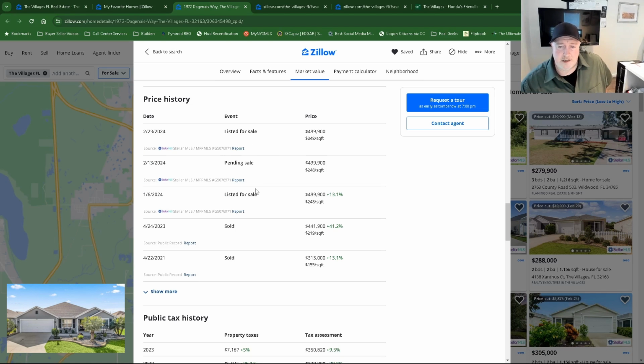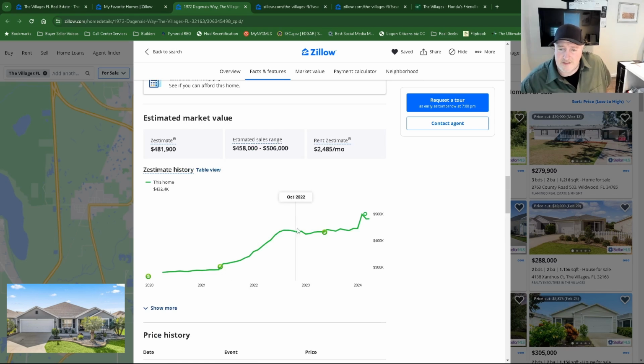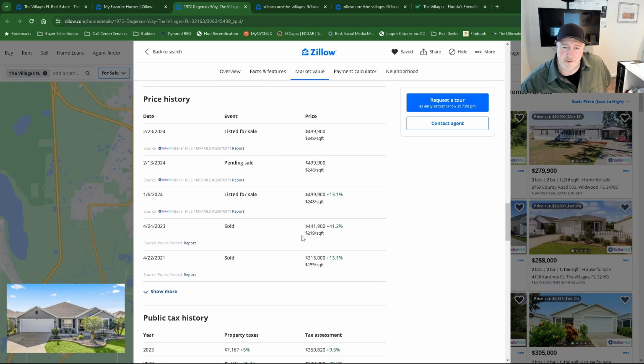So again, if you bought in these areas, you bought on the downtrend of the Villages. No matter how much you want to try to get above what you paid, it's going to be very hard. By the time you get done with commissions, 5% of 500 grand is $25,000. You're down to $475. You paid $440. When you get down to that $460 list price, if it happens, you're losing money.